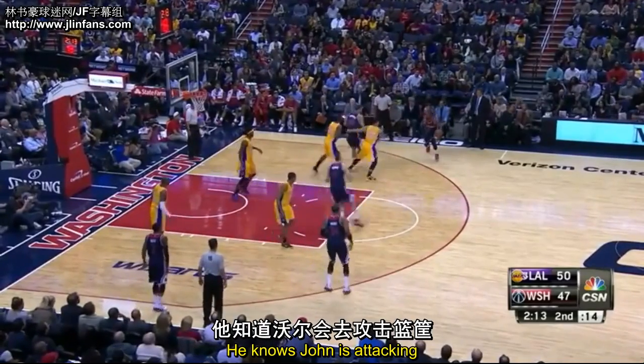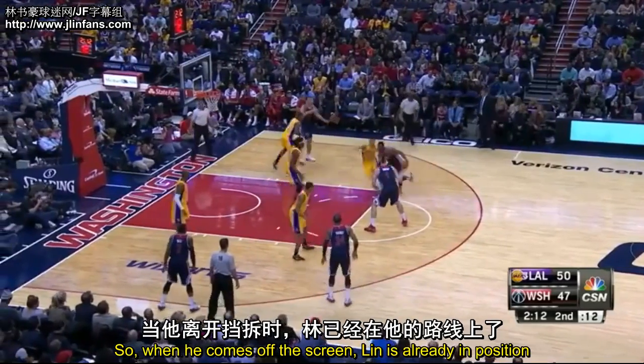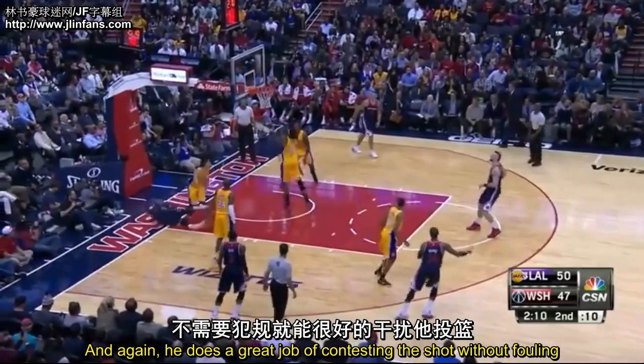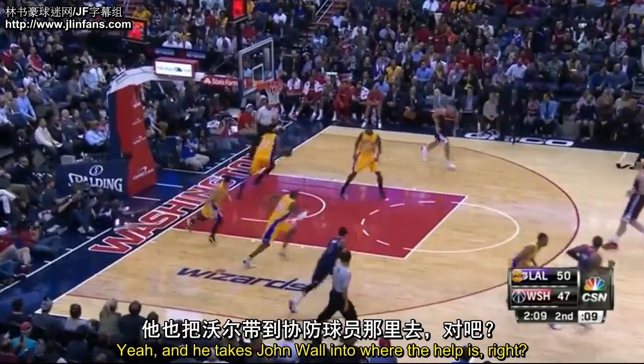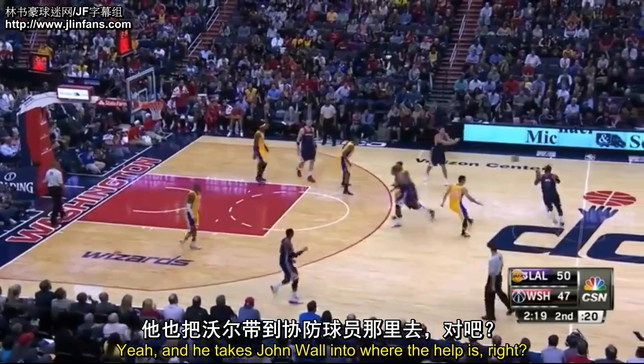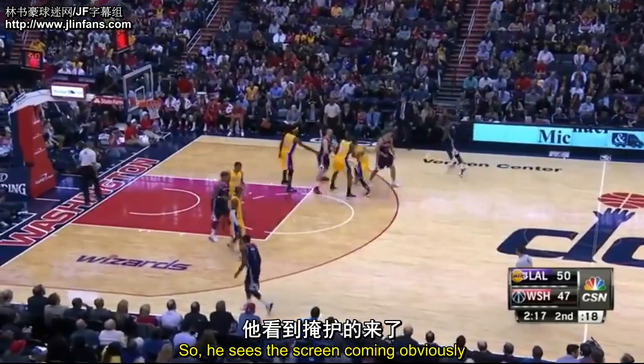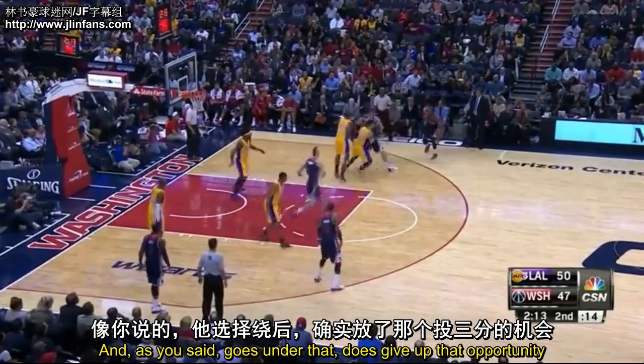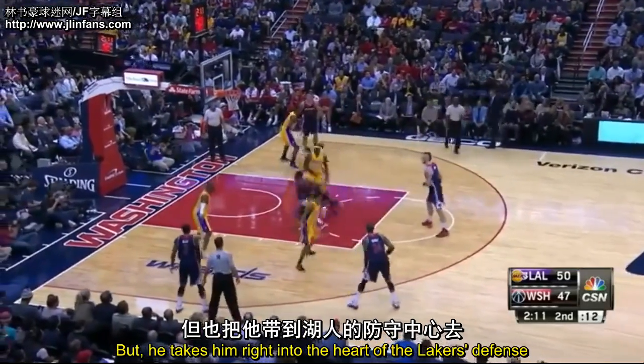Right. He knows John is attacking, so when he comes off of the screen, Lin is already in position. And again, he does a great job of contesting the shot without fouling. Yeah, and he takes John Wall into where the help is, right? So he sees the screen coming, obviously, and as you said, goes under that, does give up that opportunity, but he takes him right into the heart of the Lakers defense.